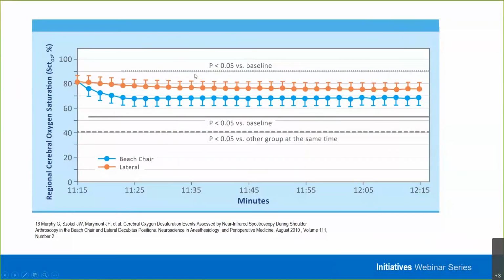Here's what it looked like. The blue are the patients in the beach chair, and really throughout the surgical procedure, you can see that once the patient went into the beach chair position, the cerebral saturation here was lower compared to patients here overall in the lateral position.